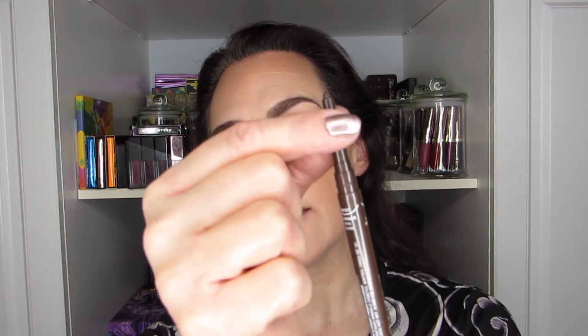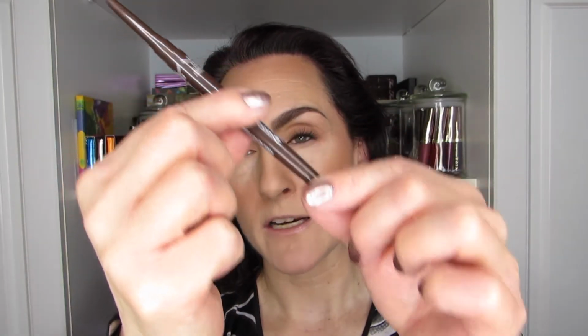If you have anything like this from Smashbox, you may already be familiar with how this component works. In order to free up more product, you actually have to push down on this part and it will free up a little bit more. It does not twist up from the bottom. And whatever product is here, if you want to sharpen it, when you twist the cap back on, it will automatically sharpen the product.